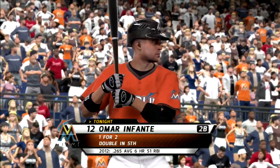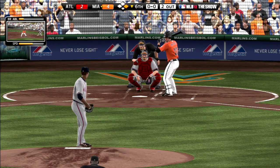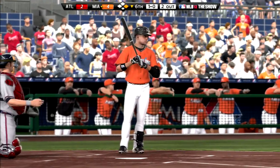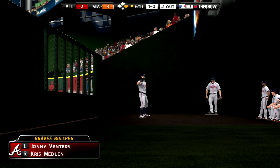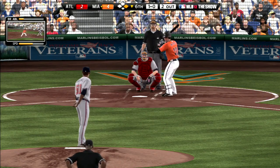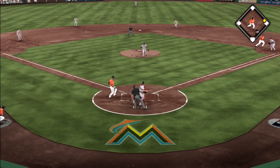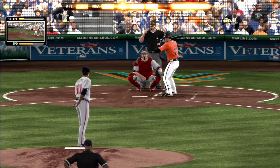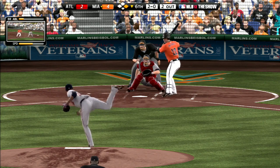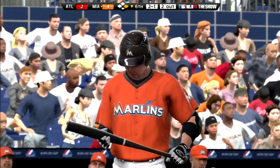Omar Infante will dig in, 1 for 2 to this point in the ball game. And he'll start in with a fastball that misses down and away for a ball, 1-0. Both teams with 8 hits in this one. Off-speed pitch in the dirt as he takes it for a ball. And a nice job of keeping that runner right where he is. A strike, and it's 2-1. And now if you can get this guy, the pitcher's spot would be due up to lead off the bottom of the 7th.